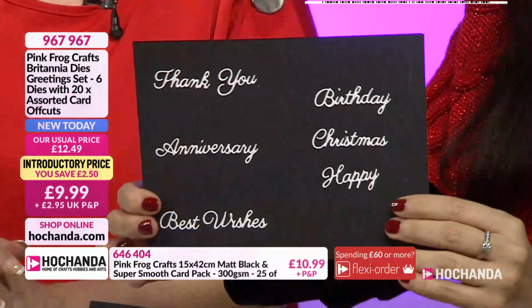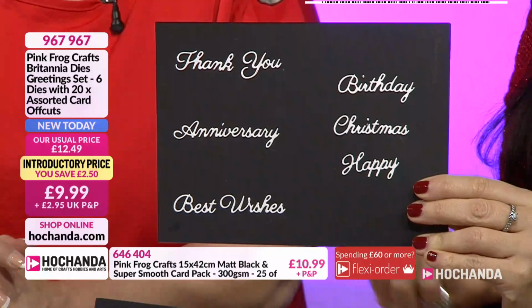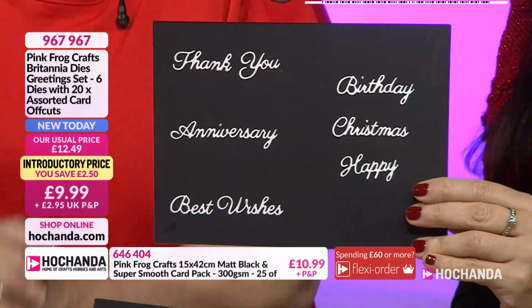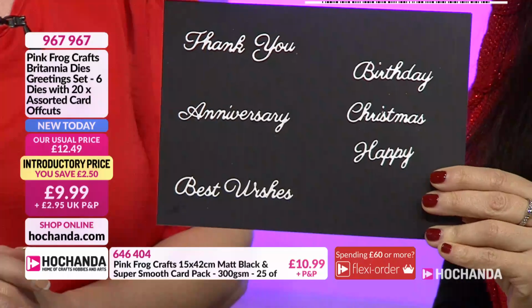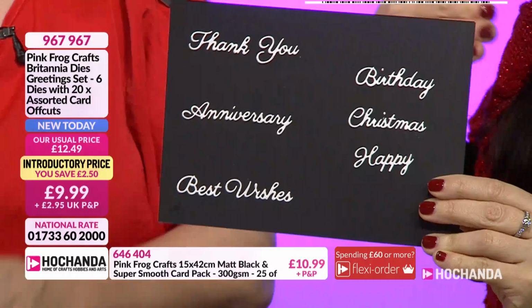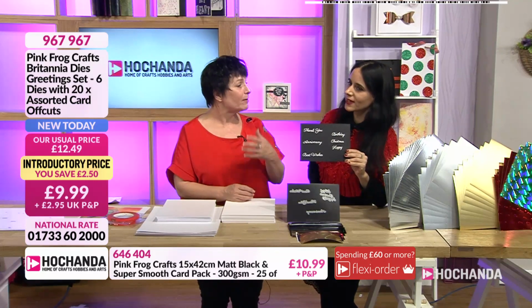Now you are getting 6 beautiful sentiment dies with timeless script fonts, and I love them. Yes. So you can mix them and match them. This is a little taster. We do quite a lot of word dies. And they're ones that are not going to be retired. So if you're building up a collection slowly, in 6 months' time, you will still be able to add to them.